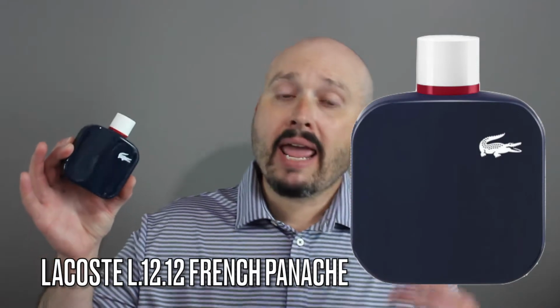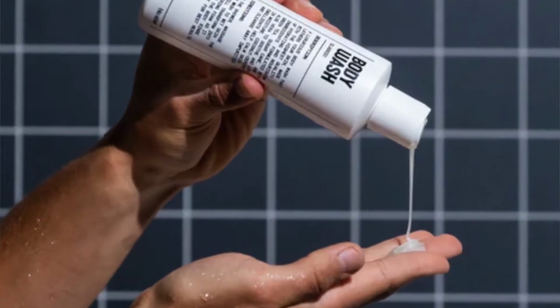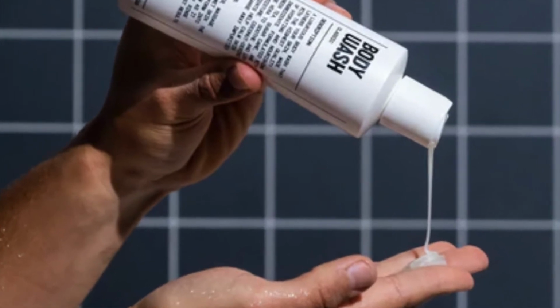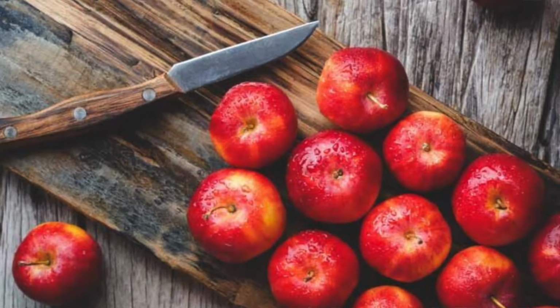Fragrance number 2, this one just never gets any mention, and it's from the brand Lacoste, and that is L.12.12 French Panache Poirerie. So again, lavender. Lavender is in all of these fragrances, so I don't know if I'm going to repeat myself, but more than likely I will. But it is definitely fresh. It is blue. In some ways, it does remind me of a blue body wash, very much an out of the shower blue. But there is apple to add that fruity touch. There is lemon zest, mandarin, and just like the first one, cardamom and sandalwood.